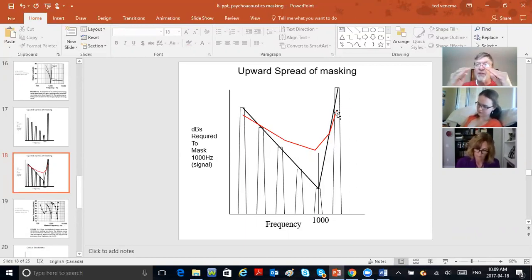Because he's lost the sharpening of the traveling wave due to the outer hair cells. He's got outer hair cell damage. His traveling wave peaks are more rounded. Okay, so essentially, that's the story of the upward spread of masking.